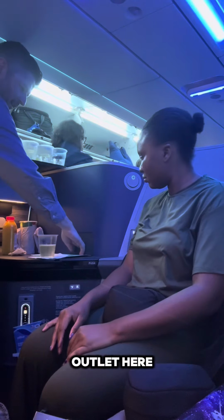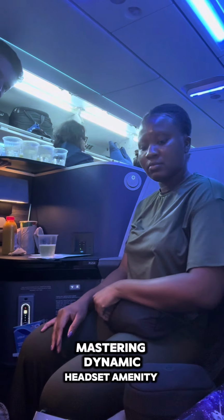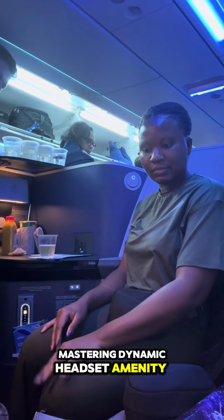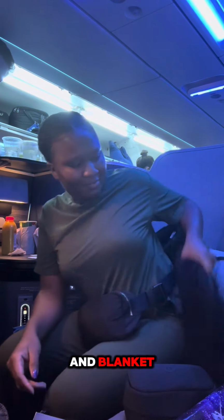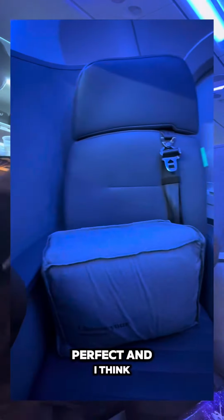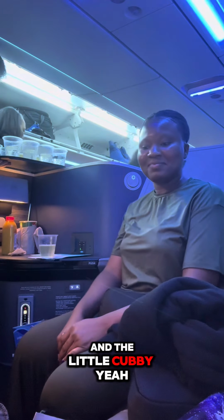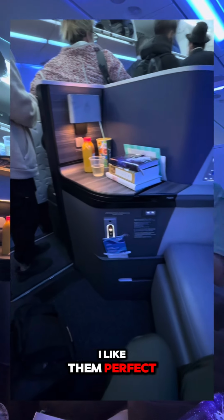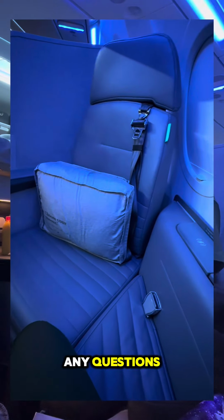You do have your power outlet here, and the input for the headphones is right here. We left you a Master & Dynamic headset and an amenity kit. There's a comfort kit right behind you as well that has a pillow and blanket. Perfect. And I think that covers most of it. We left you a flat water there in the little cubby. Yeah, I like the perfect seat. Excellent. Well, welcome. Thank you for joining us. Please let me know if you have any questions.